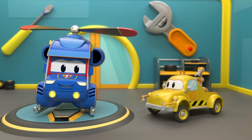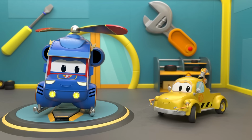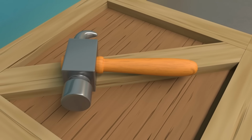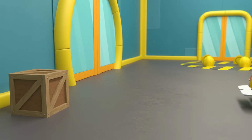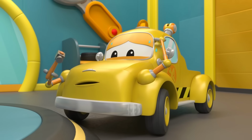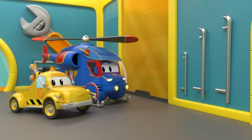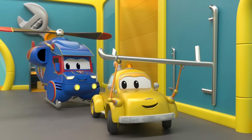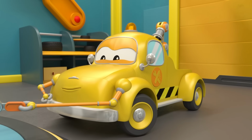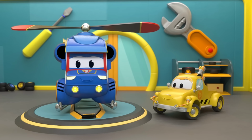Cool. Hey. Let's test them out. Amazing. Okay. Finally, the bent landing skid. Let's see if the hammer will work. Not working. Let's just get a new one. Do you have the right one? Yes, you got it. Nicely done. Super Helicopter is finally back to normal. Now you're ready to go back for your apple.